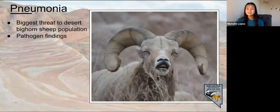Bacterial pneumonia is one of the biggest, unfortunately, or maybe the biggest threat to our desert bighorn sheep population. When a population is initially infected, as many as one third to 90% of the herd may die. Pneumonia is a disease that humans can get too. It causes respiratory issues, so you can see the desert bighorn sheep having runny noses, coughing, and trouble breathing. They generally just seem weaker and kind of maybe out of it.